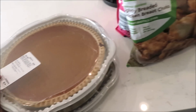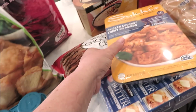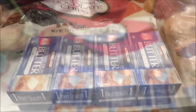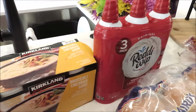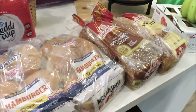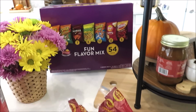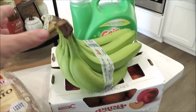We needed some ibuprofen, and then we have had this curry before. It is really good. Just mix up some vegetables and rice and you're good to go. Butter and chocolate chips are a staple here. I did get some soup. We're expecting some rain, some whipped cream to go with our pie, and some bread items. They also have chips on sale, and we are helping with a youth event, so I picked up plenty of those, some bananas, and these are really good peaches.